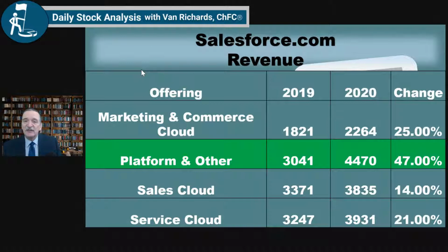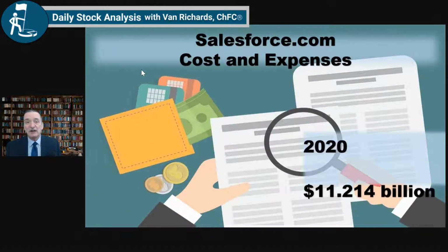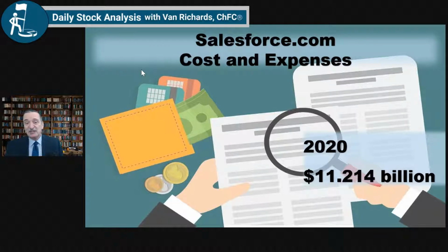And I broke down the gains that they had on each offering. The marketing and commerce cloud actually had a 25% gain. The platform, that's the sales cloud platform, and other, had a 47% gain. That was the biggest one at about $3.041 billion. That was a 47% increase. Sales cloud increased 40% in itself, and service cloud increased by 21%. Every offering did so well last year. It's just amazing. It makes you a little scared for the future and hoping that they can continue to do that.